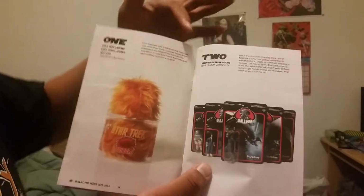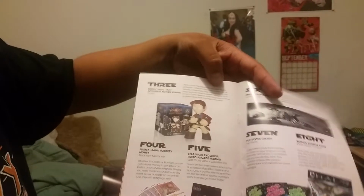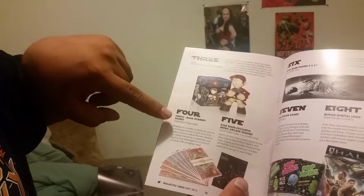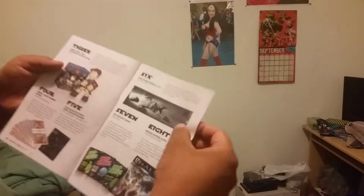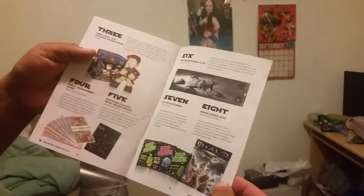So we got Star Trek Tribble, two reaction figurines. So I got that. I got the Pop! Vinyl, four. I got Firefly Bank Robbery Money. I got five, Star Wars exclusive retro arcade magnet. Oh, okay. Retro magnet. Six of that and Pop Rocks, eight of digital magazine.